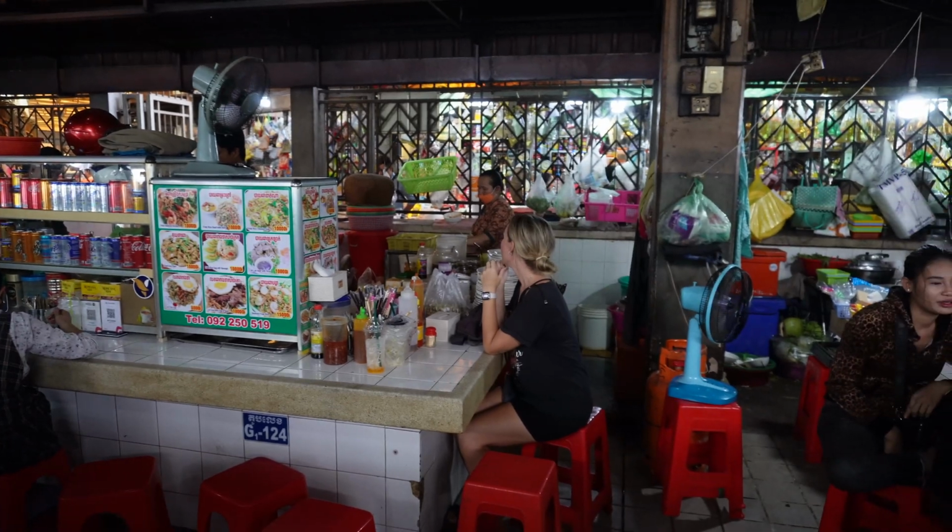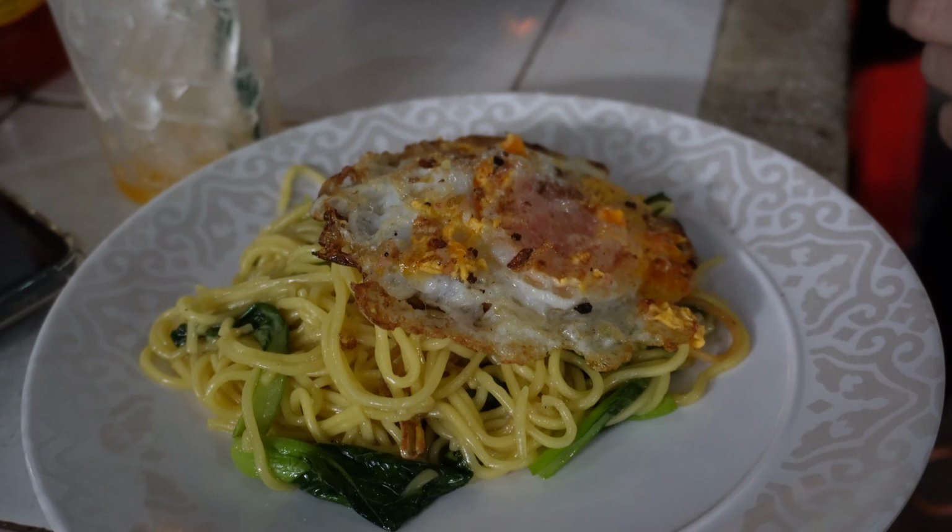We come to one of the food stands. She does a seafood stir-fried noodle, but because we asked if she could do something vegetarian, she's just done it for us, which is really kind. So we have some stir-fried noodles with what looks like bok choy, and a fried egg on top.